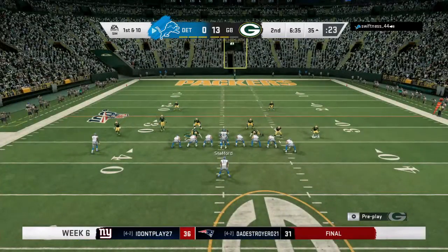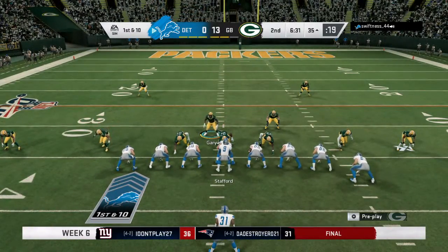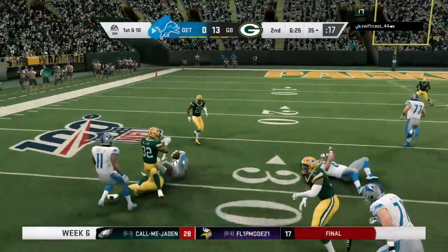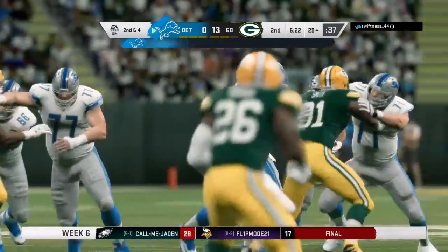So into Packer territory now. Here's 1st and 10 at the 35-yard line. Stafford going to give this one off to Johnson. It's a 6-yard gain on the ground, and that'll make it 2nd and 4.